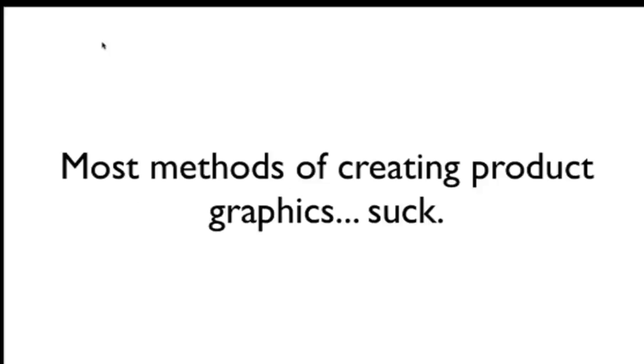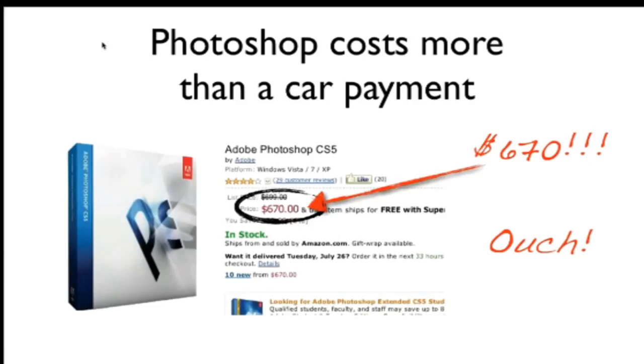Okay, so the problem is that most methods that I just mentioned of creating product graphics are awful. Photoshop, I don't know if you've ever considered it, but it's damn expensive. It's 670 bucks. If you are going to be a graphic artist and this is your calling in life and this is what you're going to do, then you absolutely need to have Photoshop.